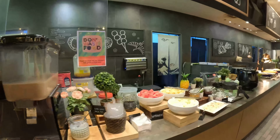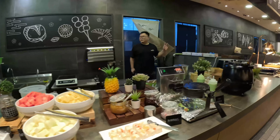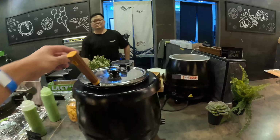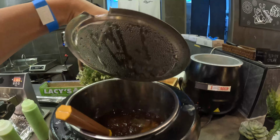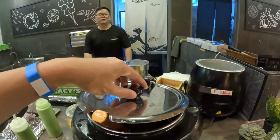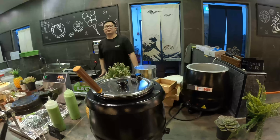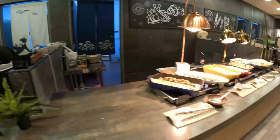Oh, look at the food. You got fresh fruits, pancakes. What is this? Soup. Oh, vegetables. Yeah, black fungus soup. It's actually a dessert. Oh, dessert. Okay.